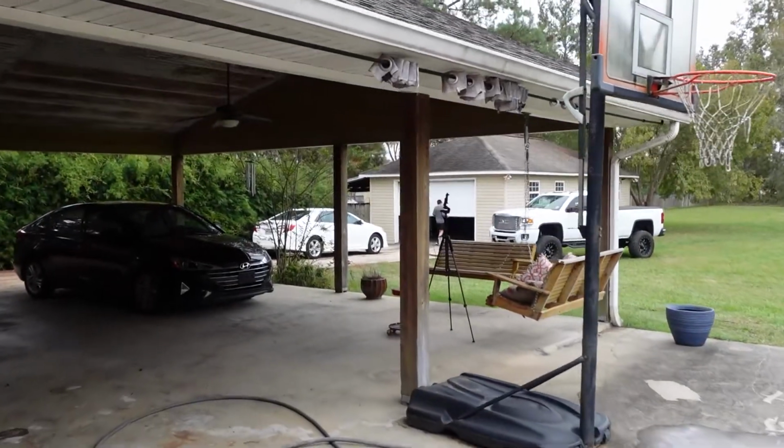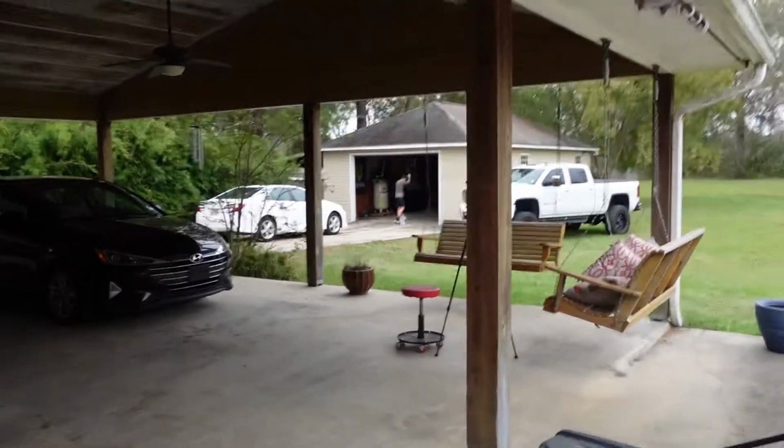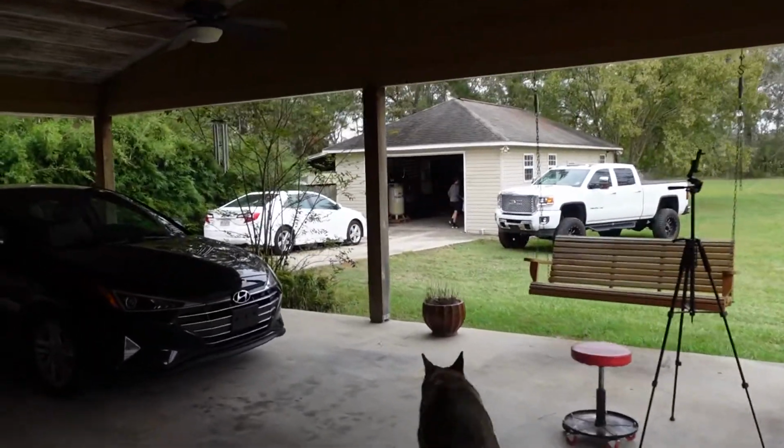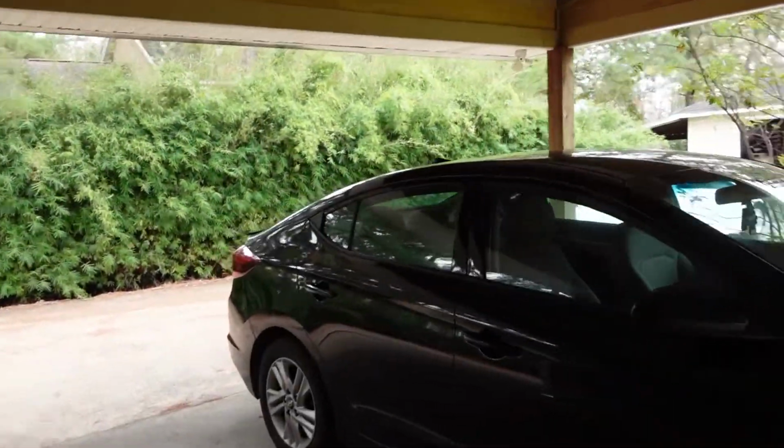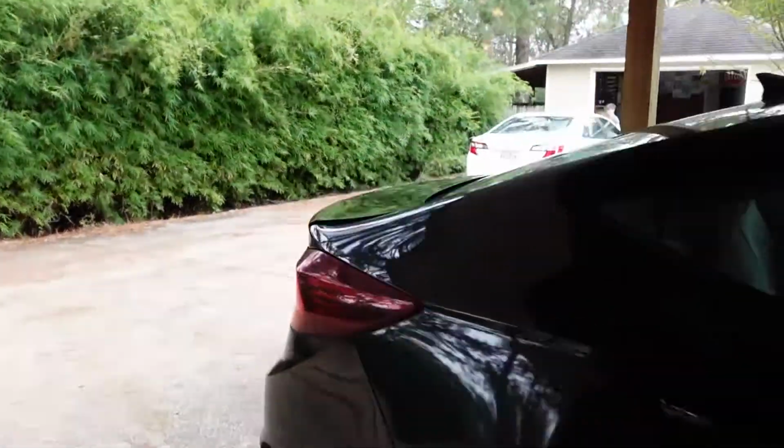Alright guys, this is the next day. We didn't finish detailing, had some things come up. I know it's noisy over there, they doing lawn work. So we're gonna drive it in and do the interior now.